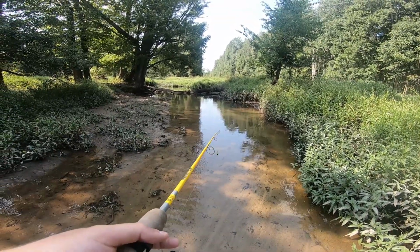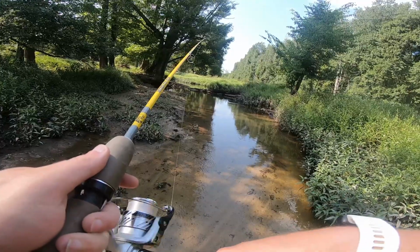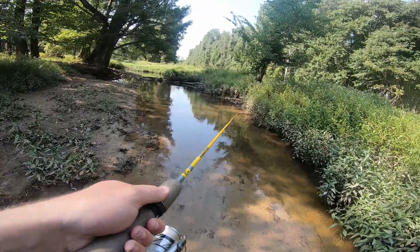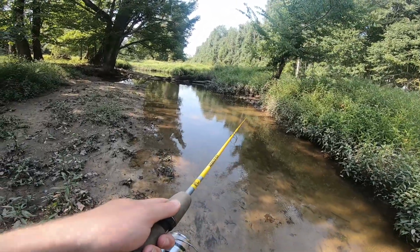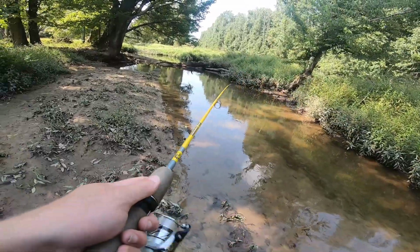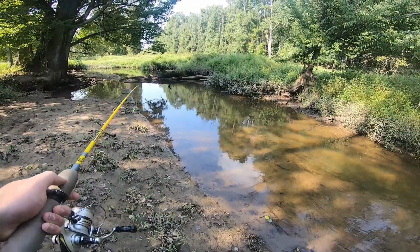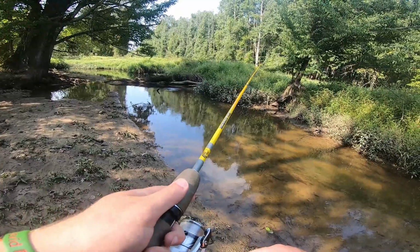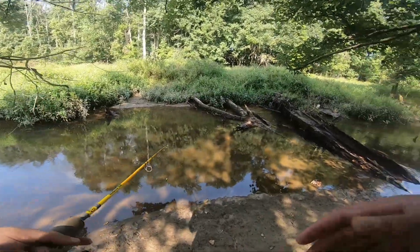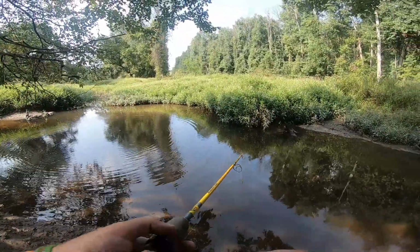I think we had a couple of little tiny fish try to swipe at it. Yeah, there's some small, teeny tiny little sunfish looking at it. I need to find deeper water before we can really have a good chance of catching anything decent. Oh, man. I think two fish collided into each other trying to get it. And as a result, neither of them got hooked up. Looked like two sunfish, maybe redbreast.